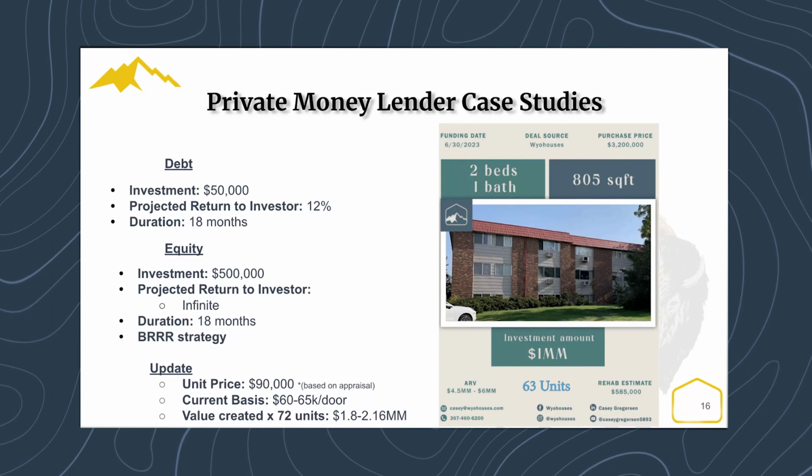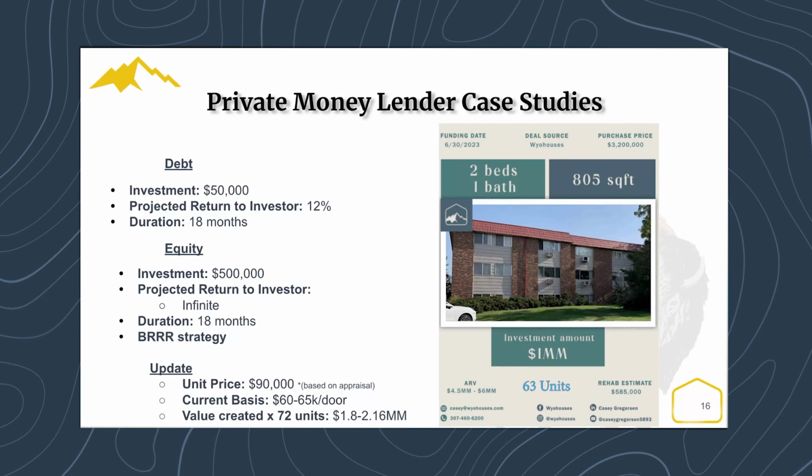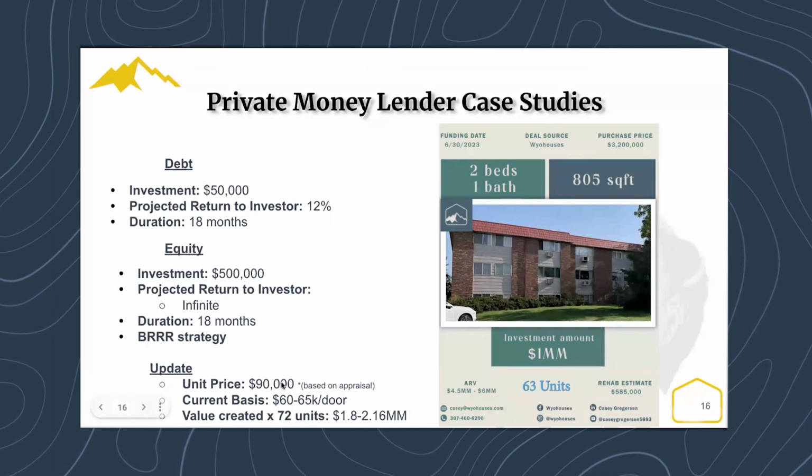You have to find a great deal. You have to have great contractors, great property management, the whole gamut to really execute this. But to show you how we actually put it together, these units individually are already appraised for $90,000.